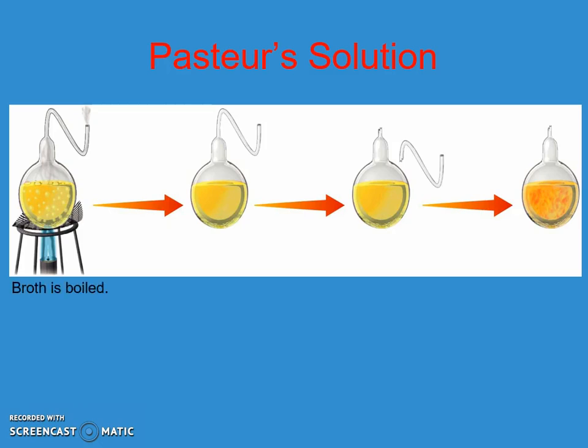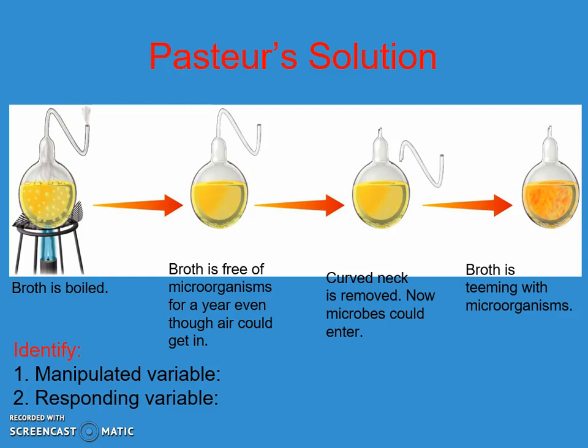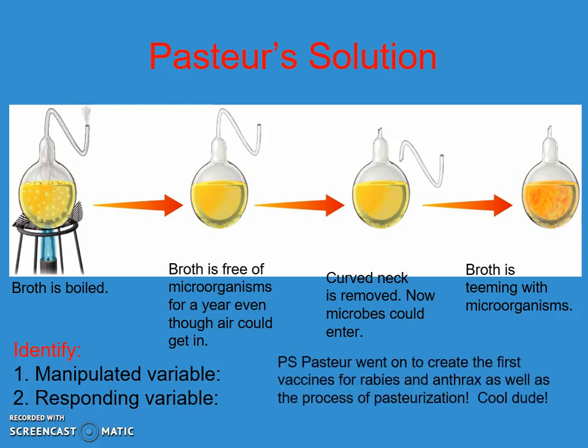Okay, as we say here, broth is boiled. The broth is free from microorganisms, even though oxygen can get in. The microorganisms cannot. Once he broke the curved neck, the microorganisms could easily get in. And then they grew. What is the manipulated variable? The shape of the neck. What is the responding variable? The growth of the broth.